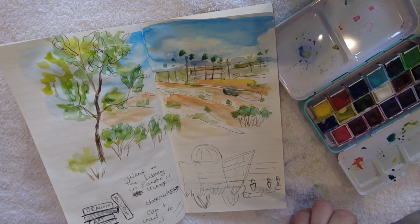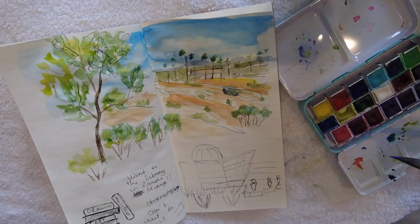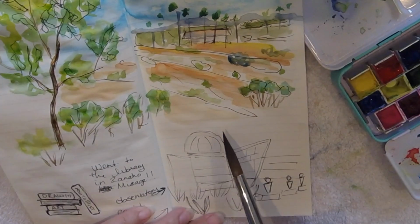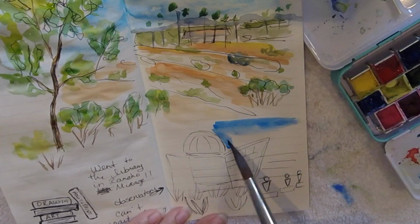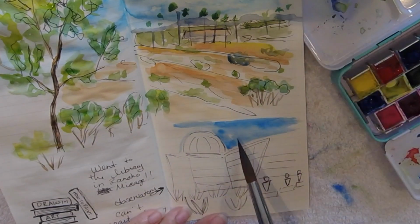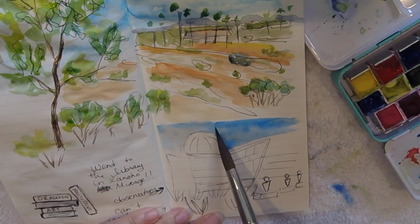Should I do the observatory because it's so weird looking? Yeah, let's do it. I'm just going to use the same mixture for the sky, ultramarine blue, and whatever that blue is. I don't remember what it was called. I call it phthalo blue. I feel like it's a phthalo blue to me, but it's a little bit too bright. I always add a little bit of ultramarine to it.